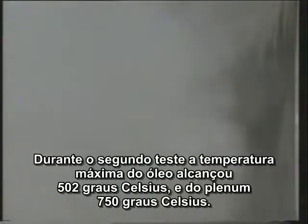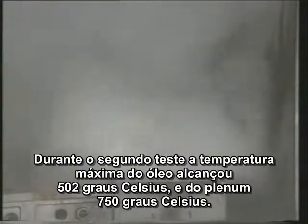After nearly 3.5 minutes, the fire was satisfactorily suppressed by a combination of handheld portable extinguishers and hosed water spray. With continued water cooling, no further reflashing of the fire occurred. During the second demonstration, the maximum temperature of the oil was recorded at 502 degrees Celsius and of the plenum 750 degrees Celsius.